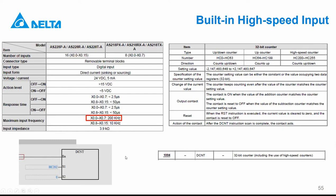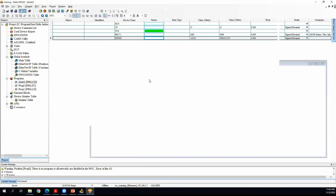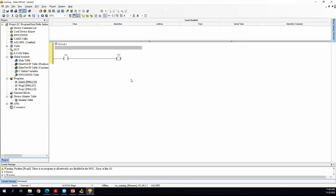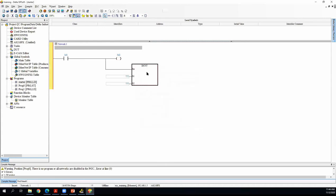So for this one, we have a tool inside the ISPsoft. Let me show you that one quickly. So we said that we need to use DCNT, right? So I came over here and typed the DCNT directly. Let me move this one. Okay, here you need to get the API selection and DCNT, all type. So after inserting it here, then double click.